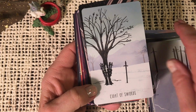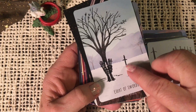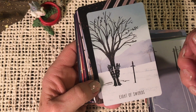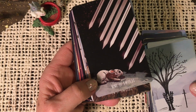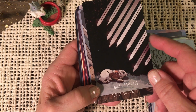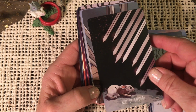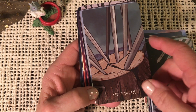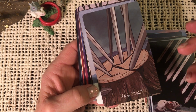The Eight of Swords. Here's that eight swords circling the tree. I don't know why the one is off by itself here. Eight of Swords. Well, I'd have to read the guidebook to find out. I haven't gotten there yet. Eight of Swords. Nine of Swords. So this little bunny is having nightmares because these swords are getting ready to come right down on him. Anxiety time. The Ten of Swords. So you're just about done. That's the stump of the tree. There's nothing left there. You've got to move along.